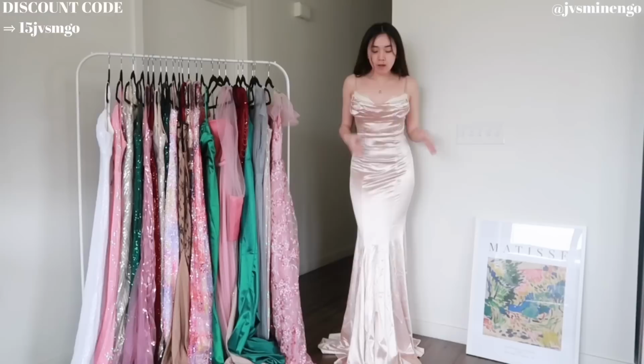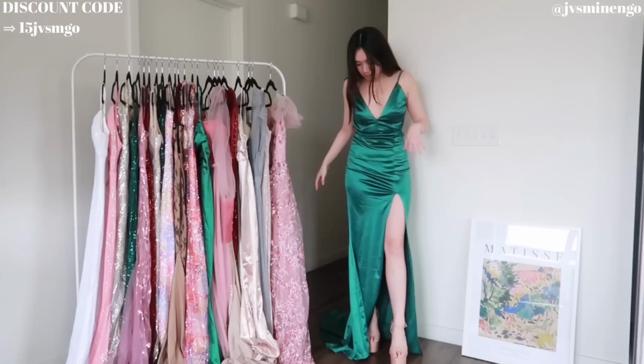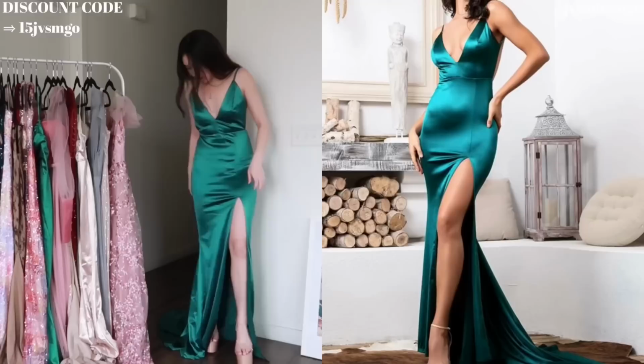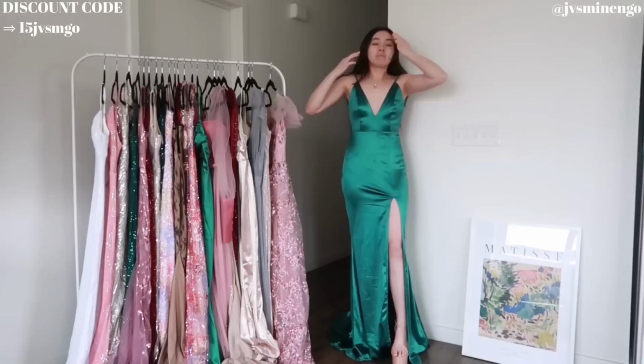Another beautiful dress, but this one's also unnecessarily long. I guess it's good if you're a tall girl, but for me, I just don't like it. And I'm wearing 5-inch heels right now, as I said throughout this video, and I feel like this is unnecessary. I feel like if I went out in this, it would get really dirty and grimy. But yeah, other than that, this dress is really nice.